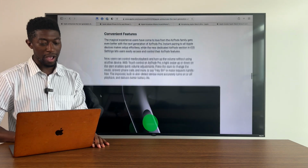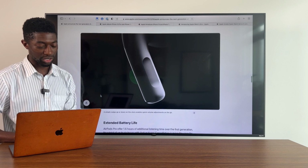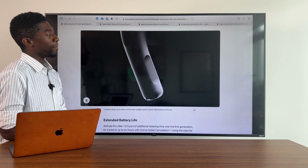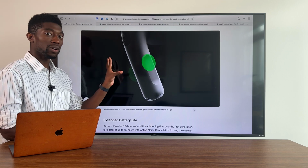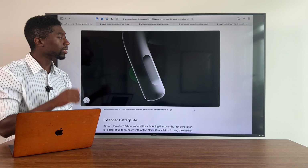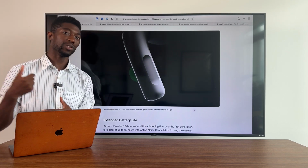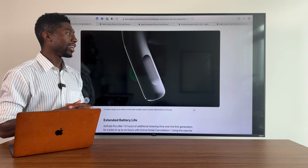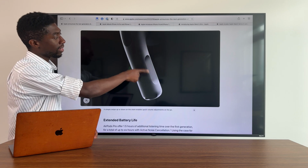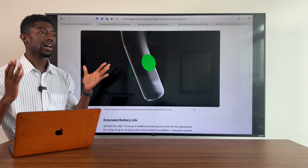Let's go into another major feature they improved with the AirPods Pro 2, which is something that I think is worth the upgrade in itself. So, like I said before, very reminiscent of the previous design, but now we have touch controls on the side on that stem part. So instead of pulling out your phone in order to change the volume, you can just swipe up and down on the side, and that will change the volume on the fly, which is amazing.